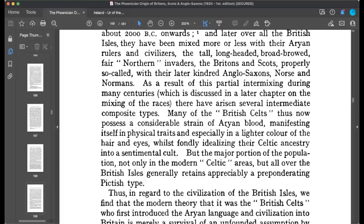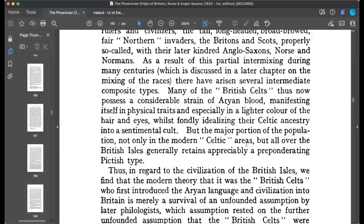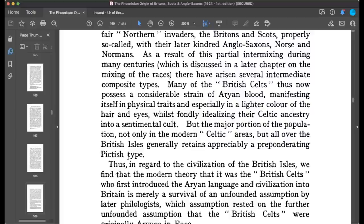Many of the British Celts thus now possess a considerable strain of Aryan blood, manifesting itself in physical traits and especially in lighter color of their hair and eyes, whilst fondly idealizing their Celtic ancestry into a sentimental cult. But the major portion of the population, not only in the modern Celtic areas, but also over the British Isles, generally retain appreciably a preponderating Pictish type.